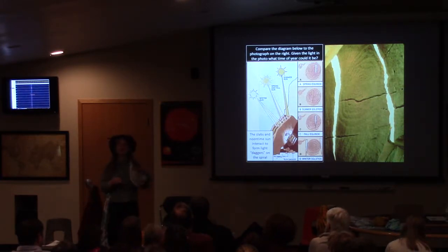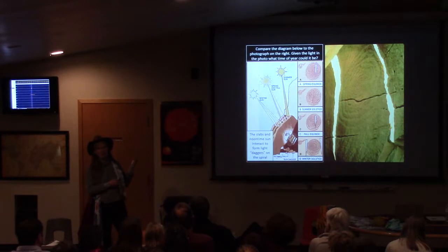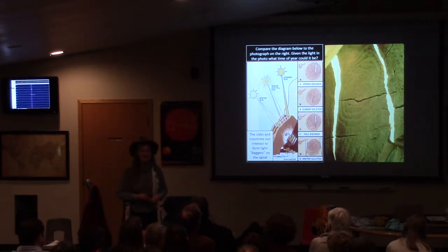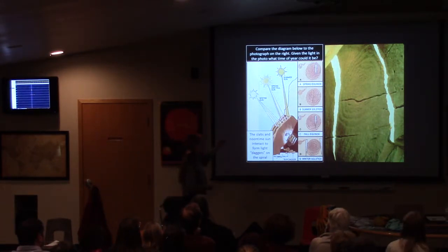I'm telling you what's unique and interesting in Chaco, but all of those kinds of phenomena are true throughout the Southwest. Thank you for pointing that out. Yes, and there are many places you can see this. This is kind of unique because it's a noonday marker.